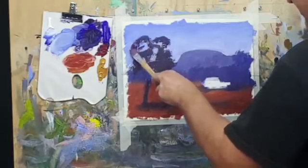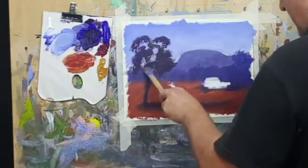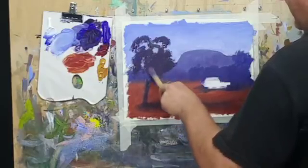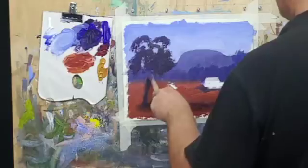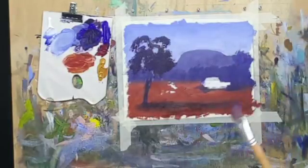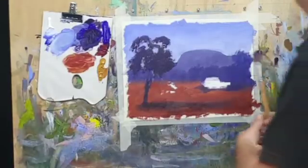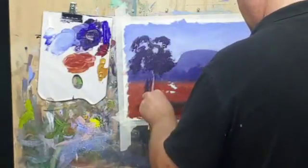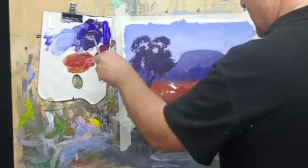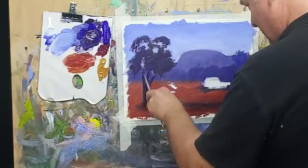Create those little umbrella shapes there. So this is a gum tree. So it's got these little umbrella shapes and some clumps in the middle. Okay. I'll take a small brush. Just get this bit of a trunk happening here.